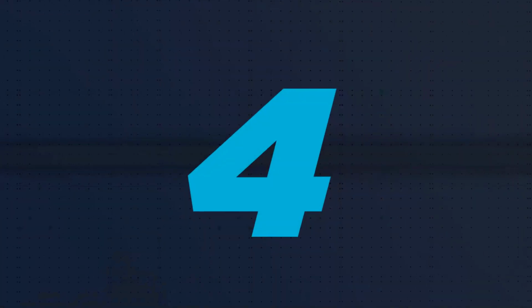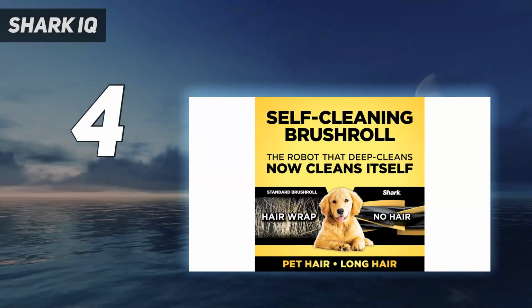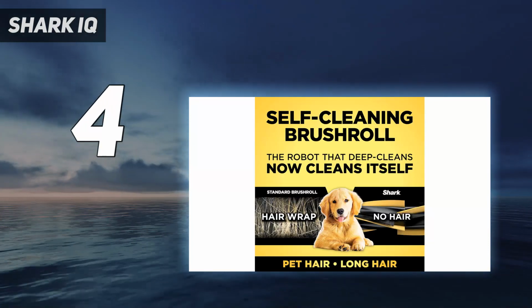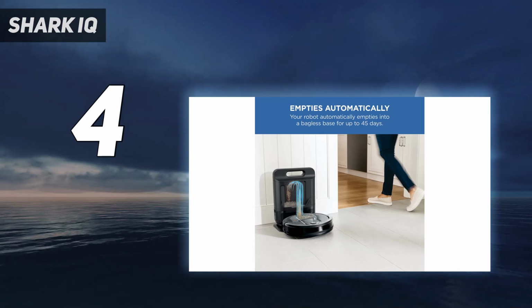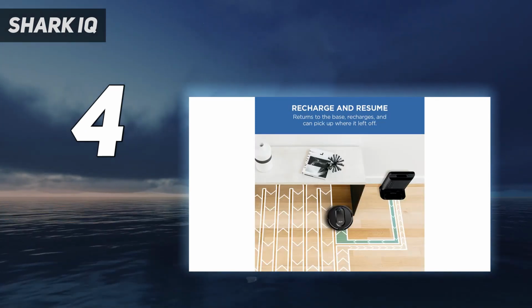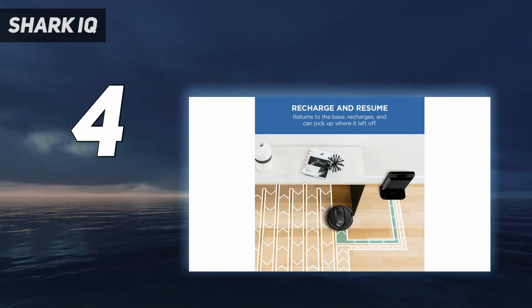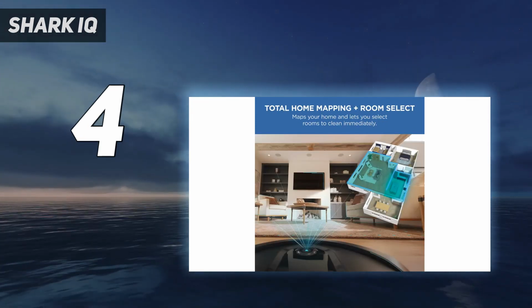Coming at number 4. Shark IQ. You can set and forget the Shark IQ robot vacuum thanks to its advanced scheduling capabilities and self-emptying dustbin. The robot deposits each collection into its docking station, which holds up to 45 days worth of debris, so you don't have to dump out its contents after every run. This is super convenient if you're upgrading from a typical onboard dustbin.